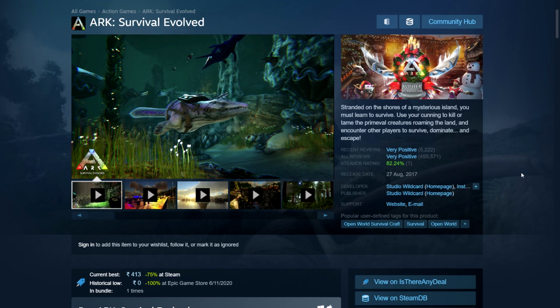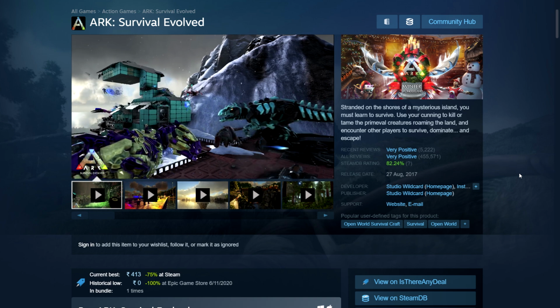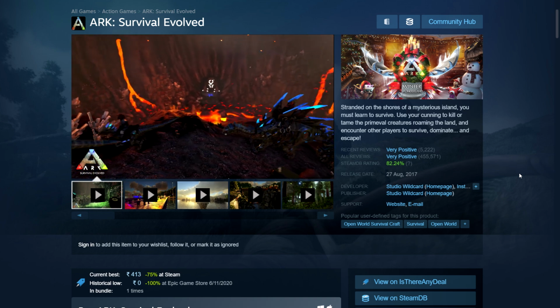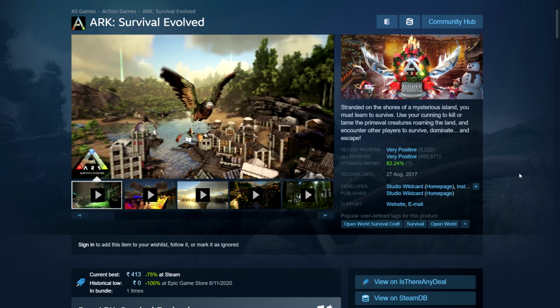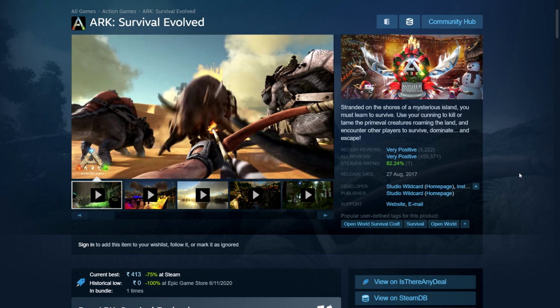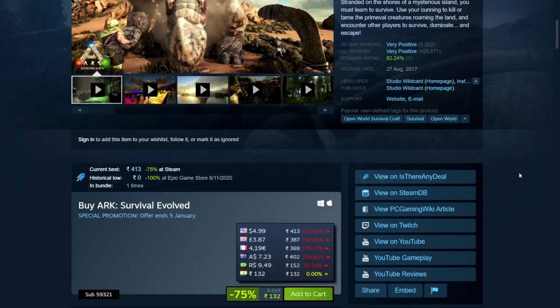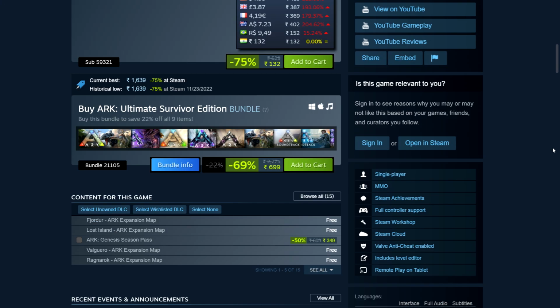Open world survival crafting game, once again very popular. This is Ark Survival Evolved. This was given away free, I think a couple of times at least, both by Epic and Steam as well. So most of you should have it. If you don't have it, great time to pick it up, because I think the sequel is also coming out fairly soon, and this is also very cheap, only 132 rupees, $5, 387 pounds, and 419 euros.